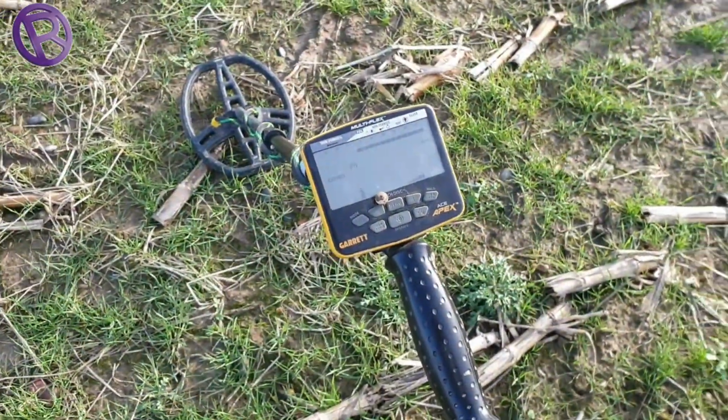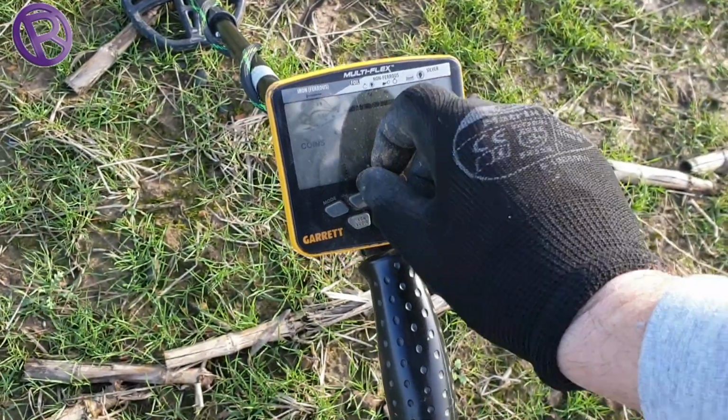We're going to stop for 5 because we're just digging up loads of tiny little bits.